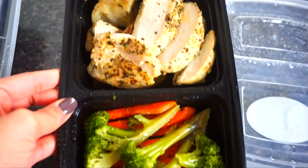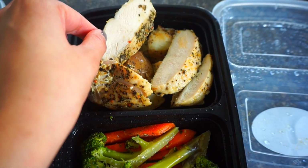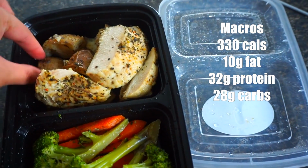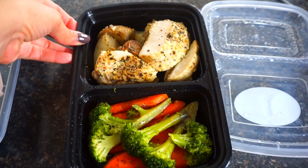This is one of the meals. You can see here, you've got your protein, which is chicken breast. Underneath there you have some potatoes, and this chicken breast is seasoned. This is not dry, boring chicken breast. This is nice, delicious chicken breast. Some potatoes, and then you have your portion of veggies. So this is going to be perfect for a post-workout snack.